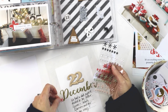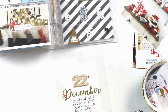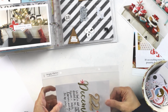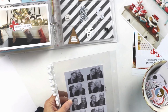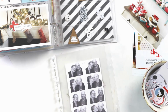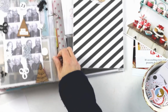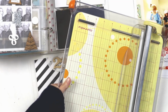Yes, it might have been a little bit risky to write the journaling directly on the back of those photos, but it worked out fine, and I really like how this turned out. It's really pretty fun, and it's a different way to use your transparencies here. If I hadn't cut the transparency down, you could still do this without the pocket page. So yeah, that's how quick day 22 was. And then of course that 2x2 divided page was done when I did my foundation pages.